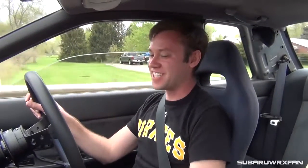It's not very vague. You know where all the gears are. You just have to remember that it's in the same configuration, because I keep wanting to go towards my body for first gear, but it's not. First is all the way up and to the left. Just little things like that, little quirks that once you learn them, it's totally fine.